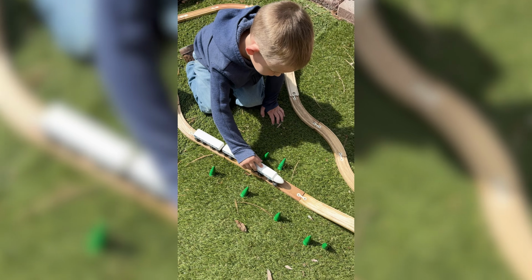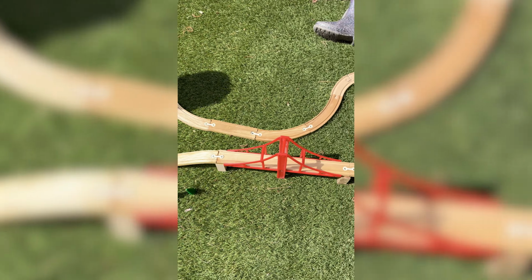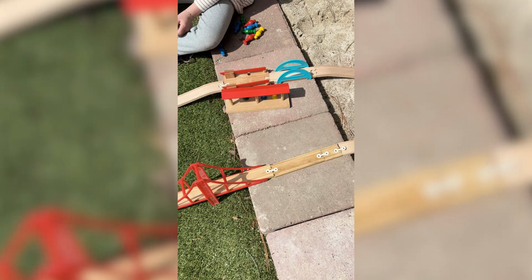Honestly, my kids love pulling weeds. They love being helpful. They love just getting their hands dirty. Recently, we took the train tracks outside and put those in the garden beds and in the sandbox, and they just loved driving their trains on the train tracks outside as well.